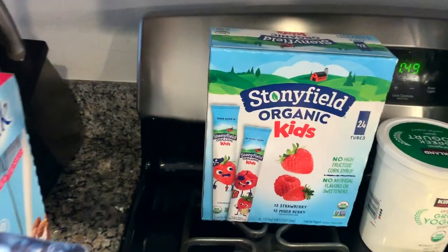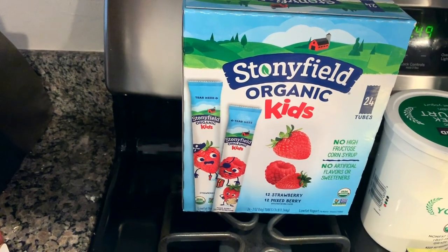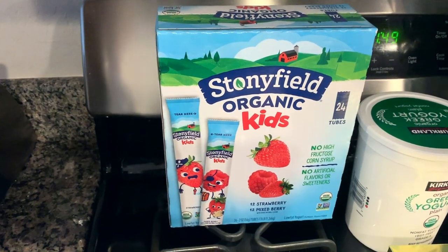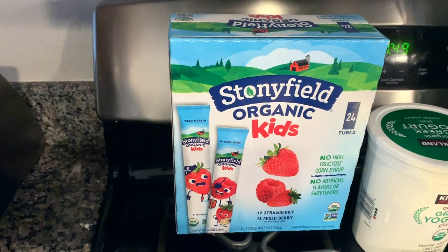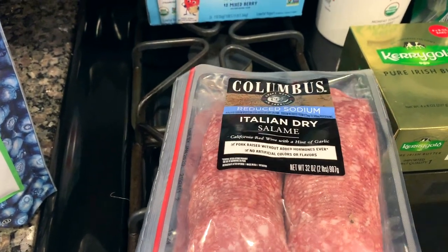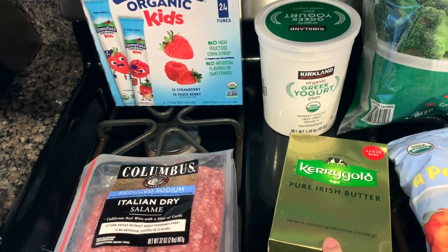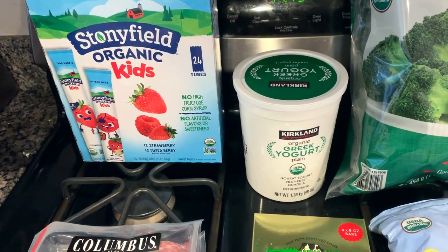And then per my daughter's request, she really loves these yogurts, and she actually likes eating them out of the freezer. She calls it her frozen yogurt. So she ate her last tube this morning and really wanted more, so we picked up some of those for her. And then some salami to have with cheese and crackers, some more butter because we only had about half a bar left in the fridge, some Greek yogurt.